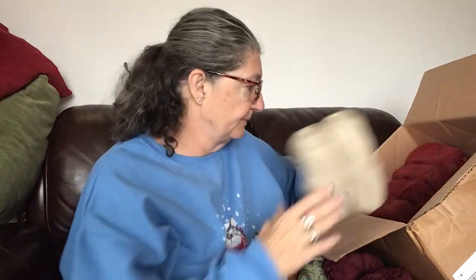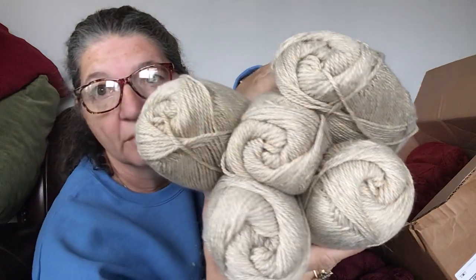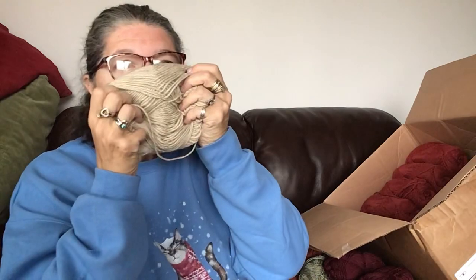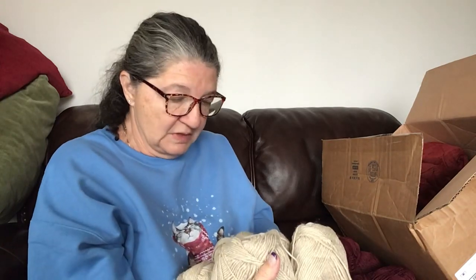Okay, now we're at something different. So we've got 5 of these, and this is a 4 weight. This is a wool of some sort. That's a nice 4 weight. Very, very nice. You can tell it's wool, but it isn't overly scratchy. Ooh. Nope, that doesn't smell good. Oh, that's terrible. We like to smell our yarn, don't we? Okay, we won't be smelling this stuff. It might just need to sit out in the air for a while. So now what are we at, 21?